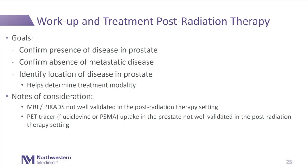And then what are the goals here? The goals are, you want to confirm the disease presence in the prostate after radiation. You want to confirm the absence of metastatic disease before you initiate some kind of salvage local therapy. You want to identify the location of the disease in the prostate because it's going to help you determine what treatment modality to use.